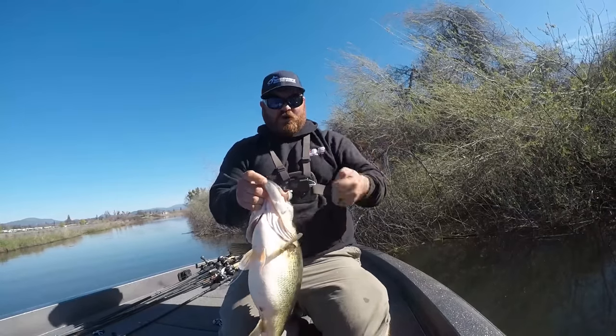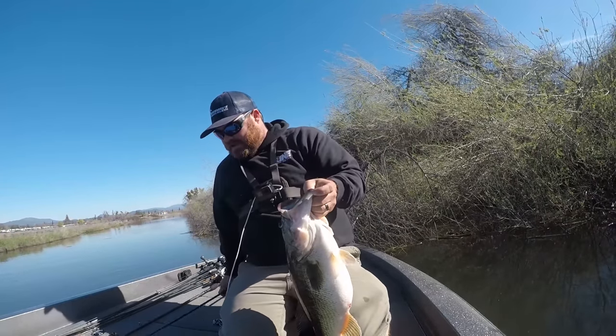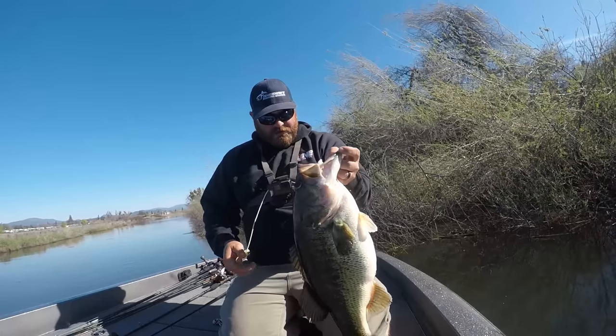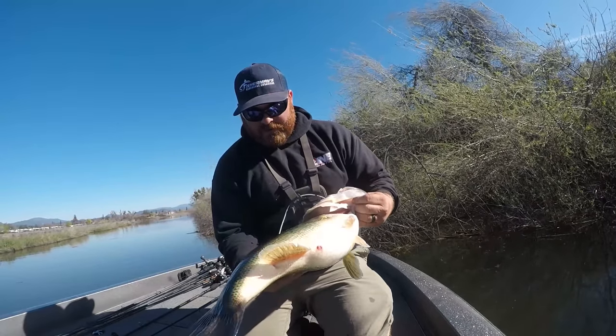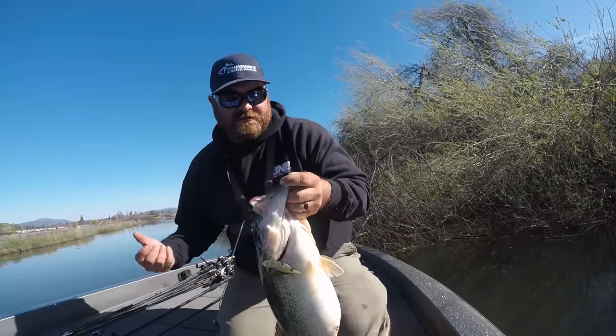Flip in there, it goes kunk. I jack it, and I didn't think it was that big when I first hit it. And then I got out in open water, I'm like, oh my gosh, that's bigger than I thought. Thing's a pig. I'm gonna put this one in the box. I'm gonna weigh both these fish when I get a chance. I don't have a scale on me.